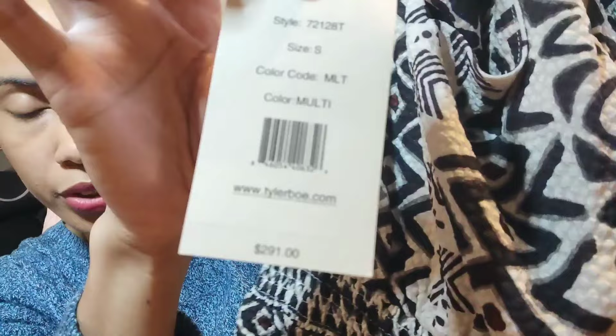Very pretty. It's got like the tail slits here. It's a maxi dress. It has some stretch in the middle. Let's see. It doesn't have the style name. It's got the style number on this, but not the style name. And it says that it originally retailed for $291. So I've got, oh yeah, and it's got the string on the back.